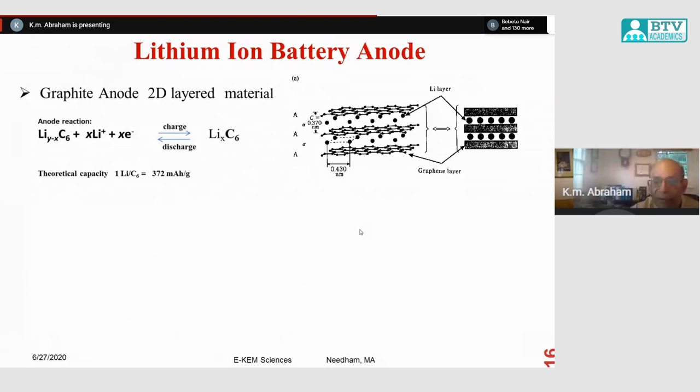All right. So this is a graphite anode here. I want to talk a little bit about the chemistry of each of these electrodes here. That's very important. So as I said before, you have graphite anode.